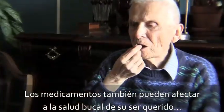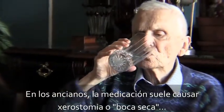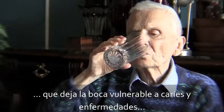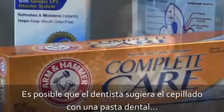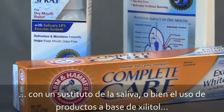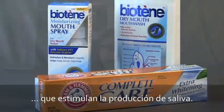Medications can also affect your loved one's oral health. Take lots of water. In older people, medications often cause xerostomia, or dry mouth, which leaves the mouth susceptible to decay and disease and can affect speech and cause throat problems. Your loved one's dentist may suggest brushing with a baking soda toothpaste, keeping the mouth moist with a saliva substitute, or using xylitol products which stimulate saliva production.